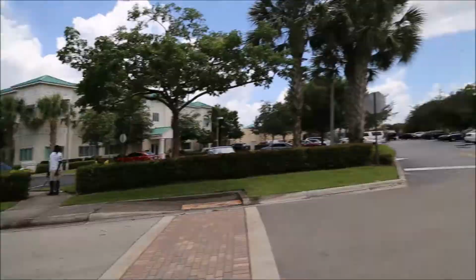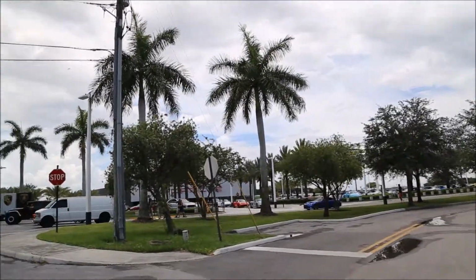No idea what that is. If anyone knows what that car is, just let me know in the comments.